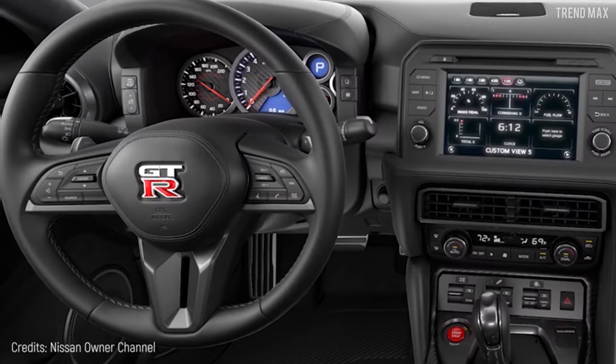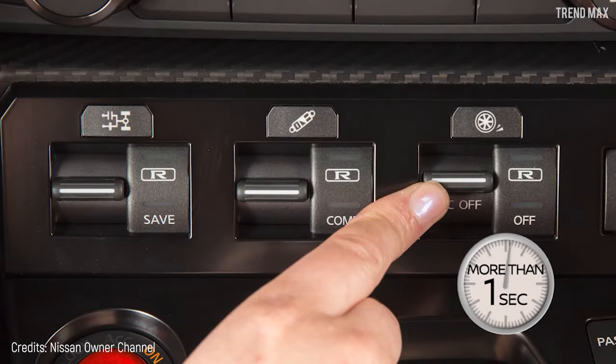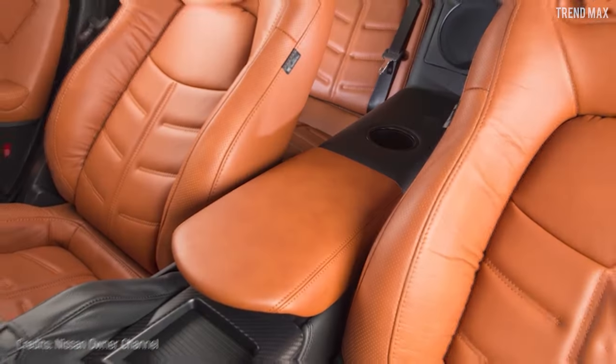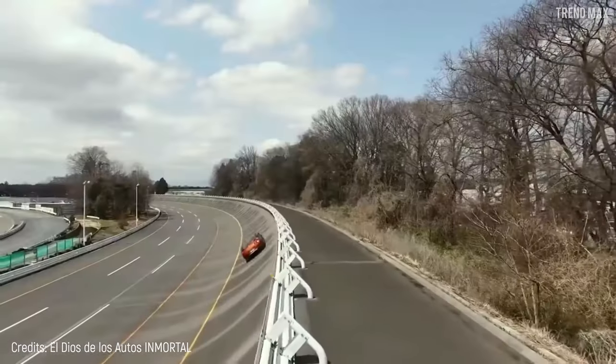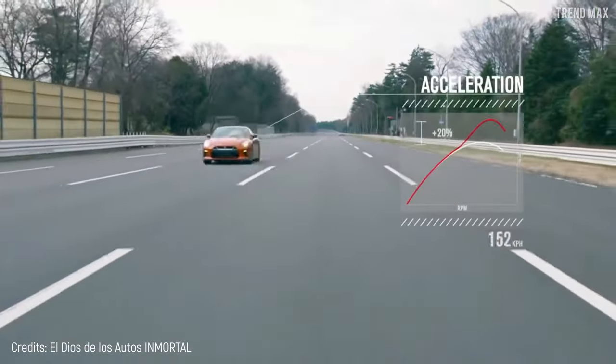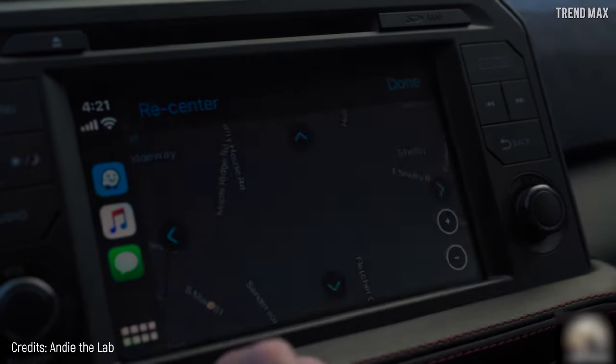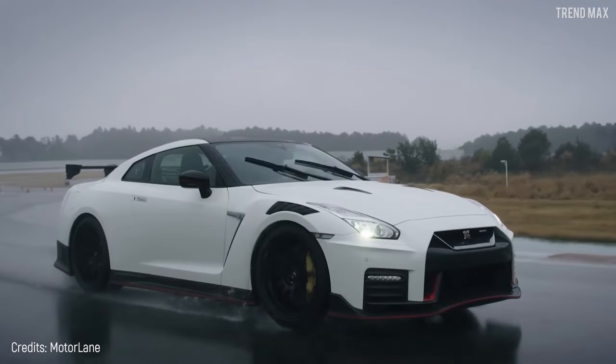Superb! The interior is well equipped with dual zone climate control, leather and suede covered upholstery, heated front seats, and more. The 2021 GT-R is also fitted with an 8-inch touchscreen that can be controlled with a rotary knob on the center console. This car has it all.